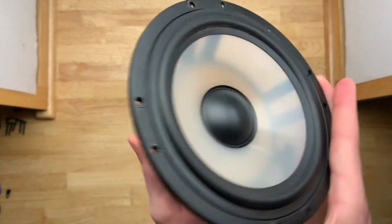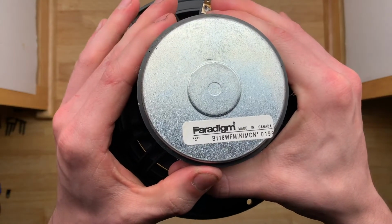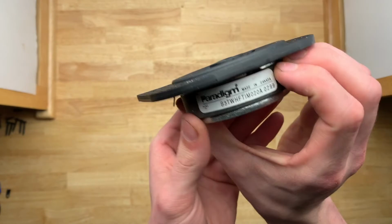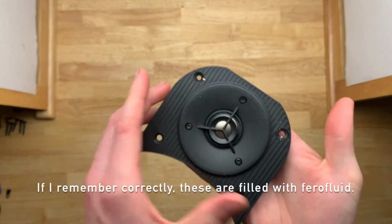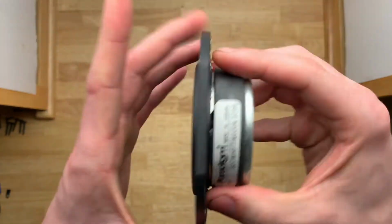I think these are pretty good drivers. They also have some good weight to them. They're also made in Canada by Tear down. Everything Tear down does is made in Canada, at least back when these were made. So this is the tweeter. It's got a lot of weight to it. And again, this is a titanium dome.